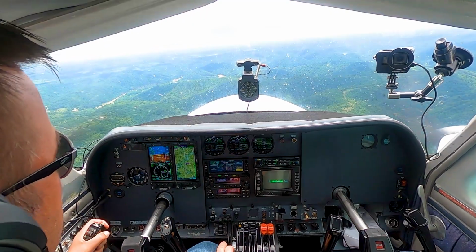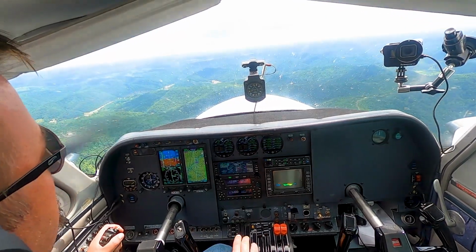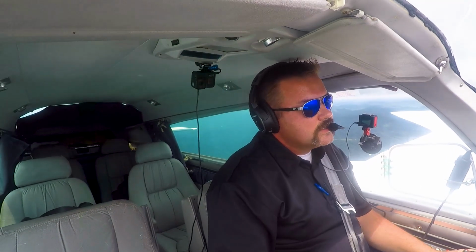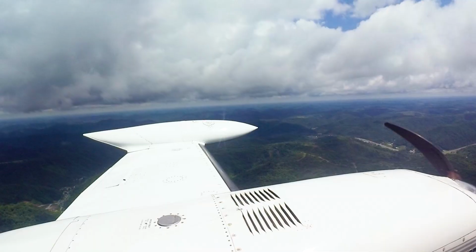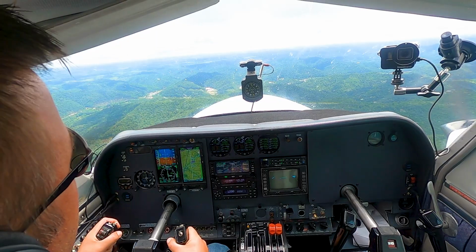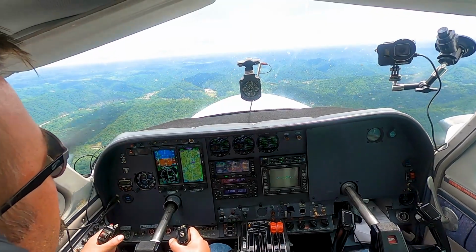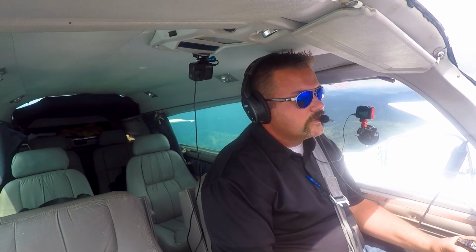Pike County traffic, Twin Cessna 2638 Yankee is on a 7-mile final for runway 09er at Pike County. I could have waited a little bit to cancel IFR. However, I do know that we're in VFR conditions at this point. We're descending out of 3,000 feet. The runway elevation is 1,400, so you've got about 1,600 feet of clearance. You can still maintain your VFR minimums at this.